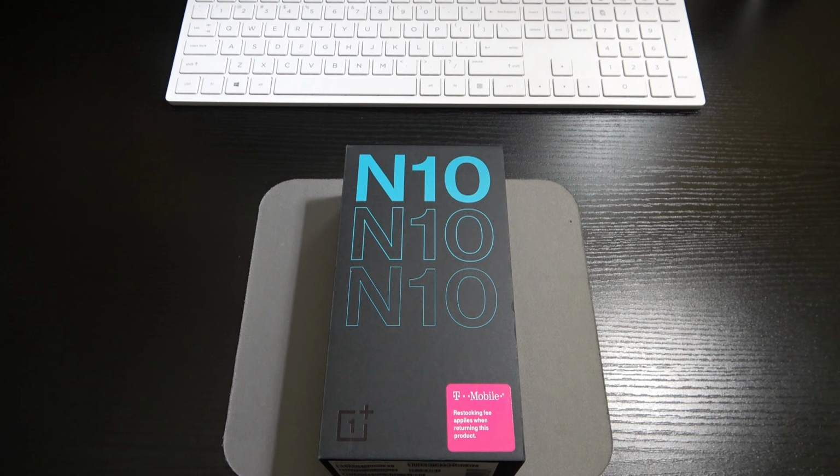Now, I'm not exactly sure if this phone is going to be getting the Android 11 update. If it is, I'm not sure when that's going to be, but I hope that we'll get the Oxygen OS update that is the equivalent to Android 11. So we'll see about that.